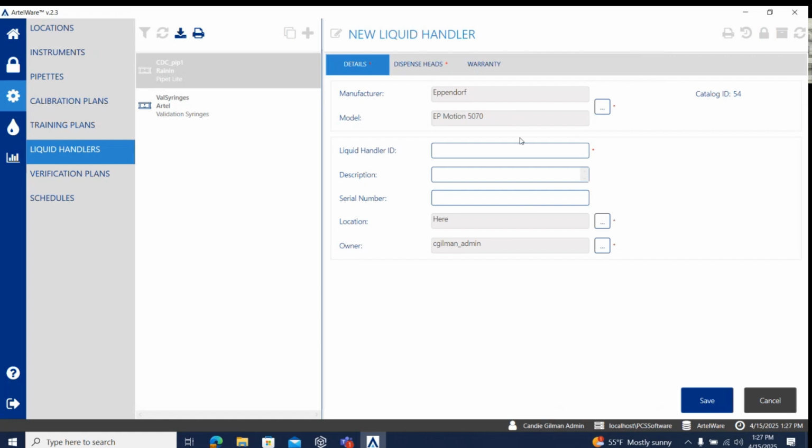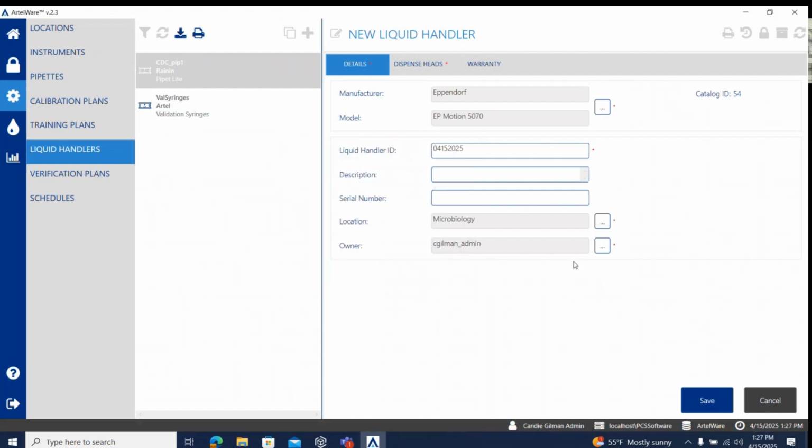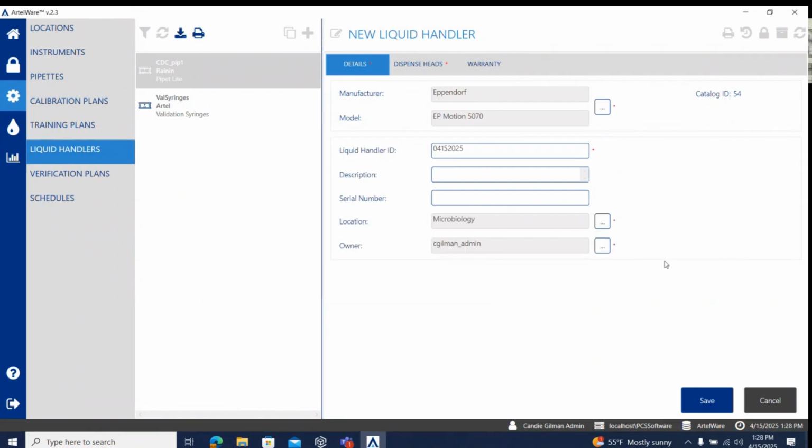And the moment I do that, I'm prompted to enter my liquid handler ID. So I'm going to just enter today's date for the liquid handler ID. The description and the serial number are optional fields, so I'm going to leave those blank. But for the location and the owner, I'm going to click on the ellipsis and select microbiology. And I'll assign an owner as well. So this is essentially the robot, but this particular robot has a number of different size heads. For this epMotion, I have a single channel head. I also have an 8-channel head.